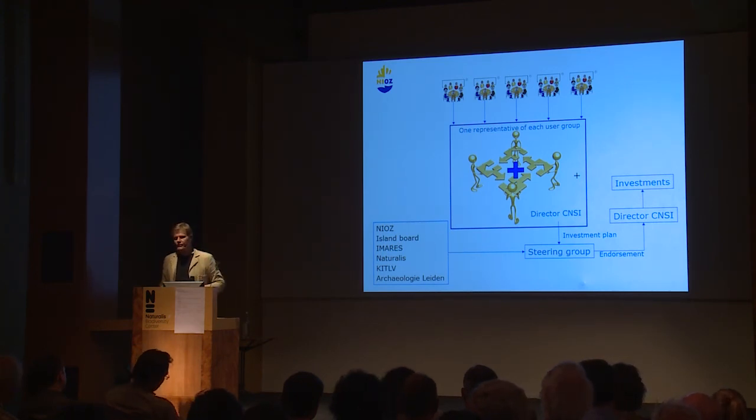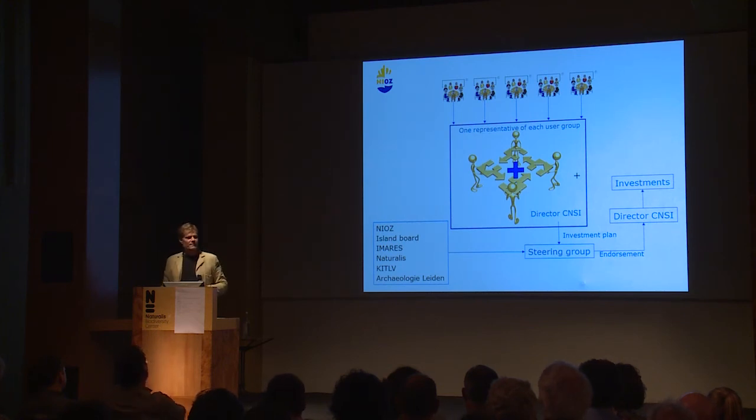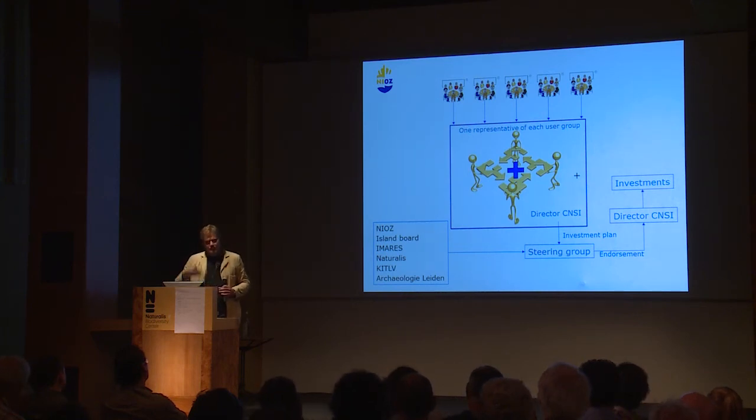So one of the discussions that I would like to start, if there is time this afternoon, is how we could organize these user groups in such a way that the funds that are available for facilities match as closely as possible the needs of the researchers.